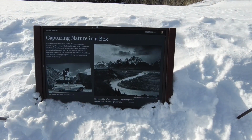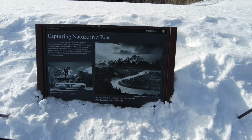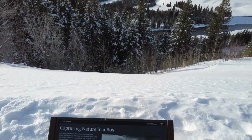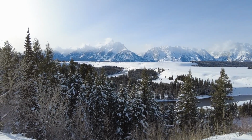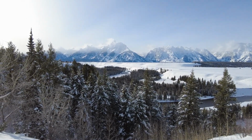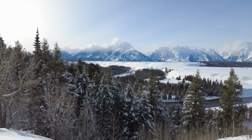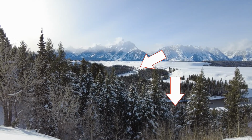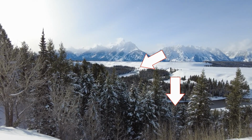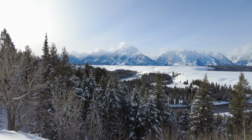So here's the sign that shows the great Ansel Adams shot here over the Snake River curve. This is the way it looks today. It's still very, very beautiful, but the challenge is you have to shoot around a bunch of pine trees that have grown up in the interim. And the curve in the river has turned into multiple curves. So there's a nice leading line straight out in front of me with the beautiful mountains off in the background.